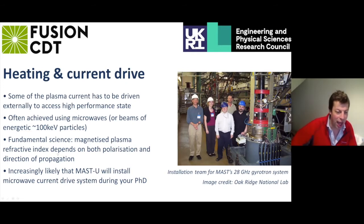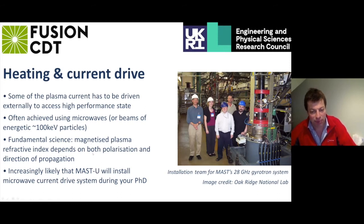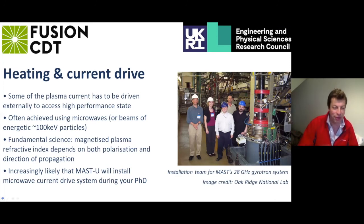And because I'm talking, I'm allowed to say a little bit about microwave physics. The interaction between microwaves and plasmas is really interesting from a fundamental point of view, because it turns out that the refractive index of a magnetized plasma depends both on the polarization, so whether the E field is vertical or horizontal, let's say, and the direction of propagation. So birefringence, metamaterial type properties of group velocity going this way and phase velocity going this way, this sort of thing is routine in plasma physics. So it's pretty cool science.